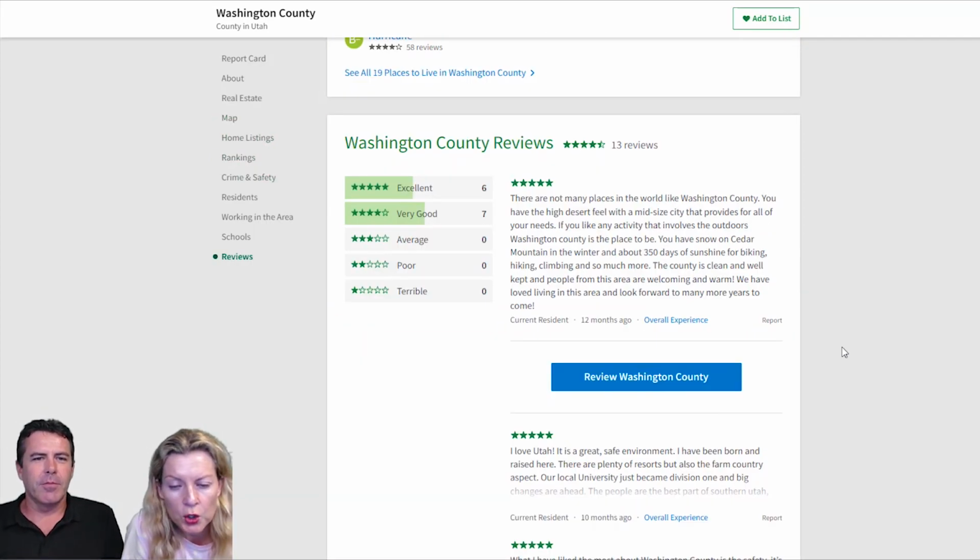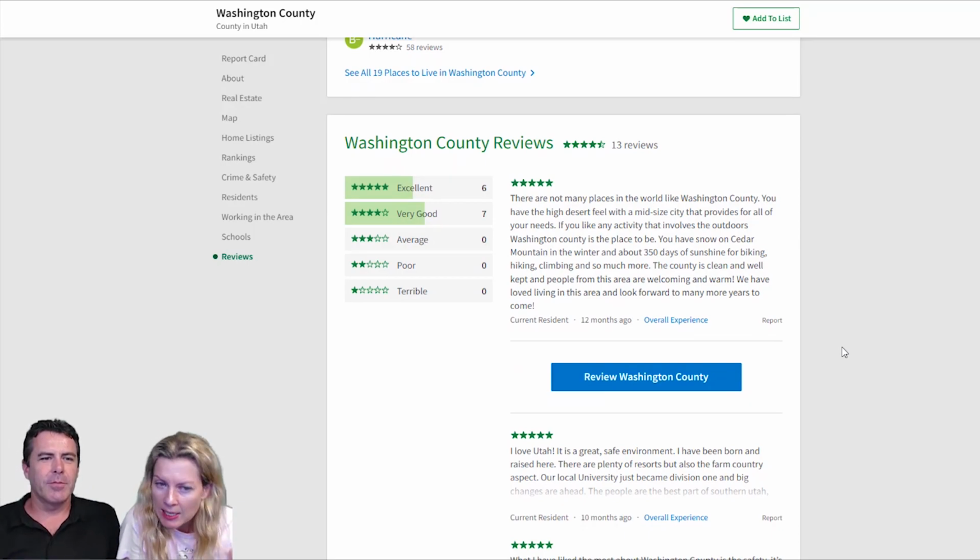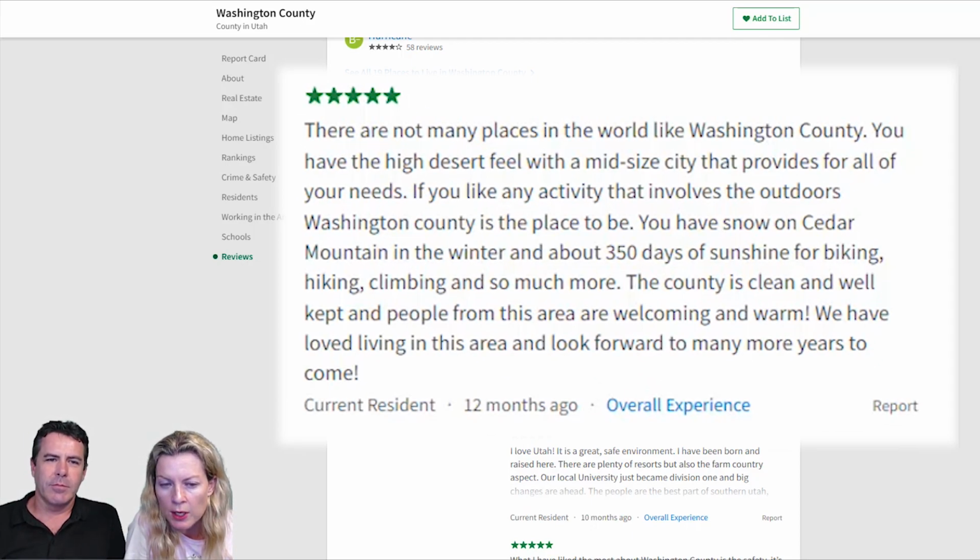So I'm just going to read it for you. I really feel that this kind of epitomizes what it's like to live in Washington County, St. George and the surrounding areas. There are not many places in the world like Washington County. You have the high desert feel with a mid-sized city that provides for all of your needs.